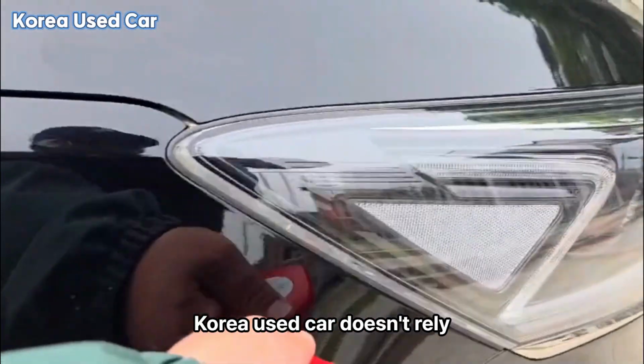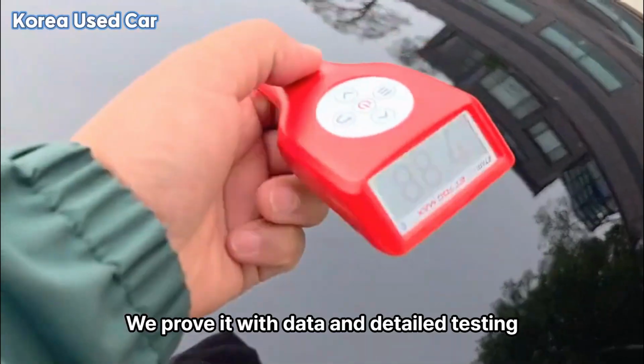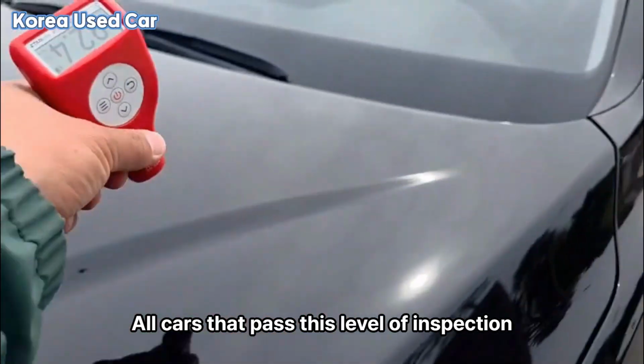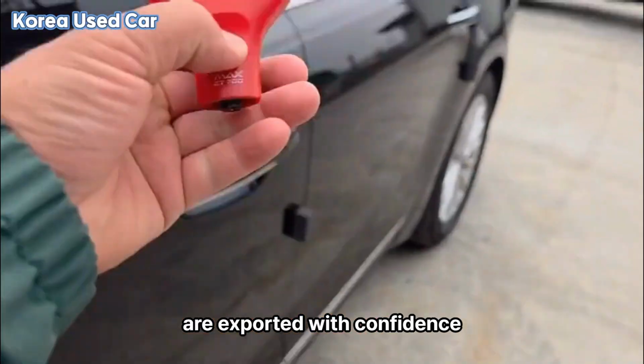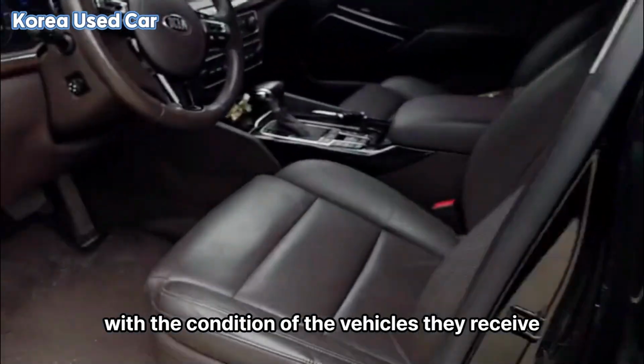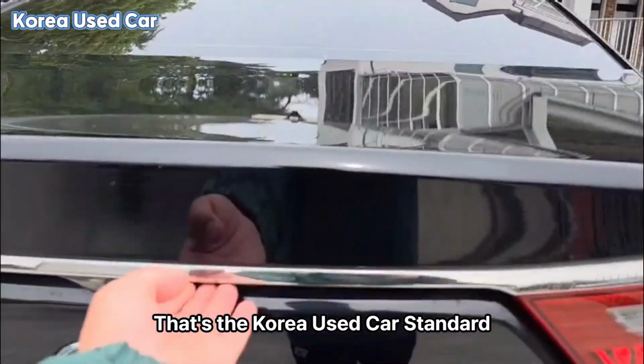Korea Used Car doesn't rely on vague claims like accident-free. We prove it with data and detailed testing. All cars that pass this level of inspection are exported with confidence. Our international buyers are consistently satisfied with the condition of the vehicles they receive. You can trust the quality of our used cars. That's the Korea Used Car standard.